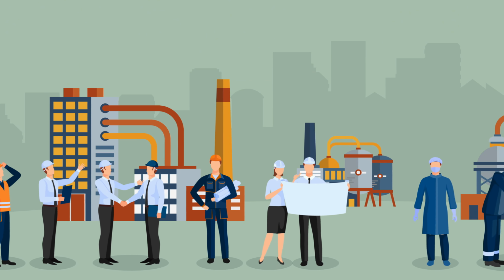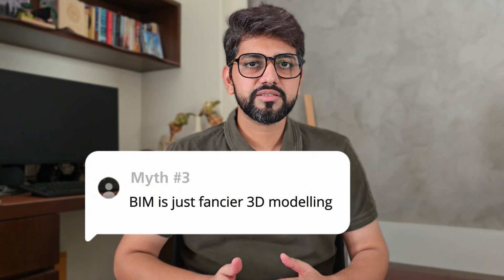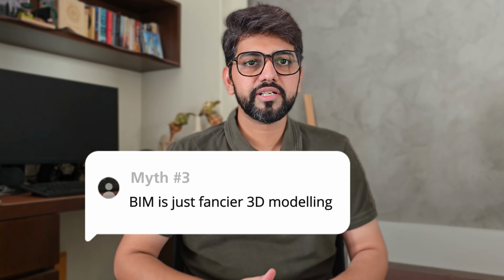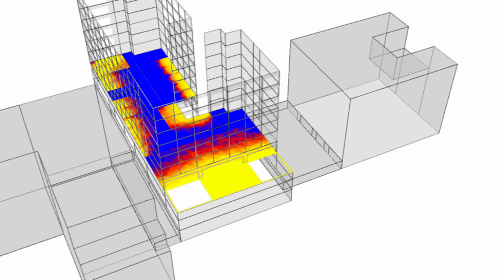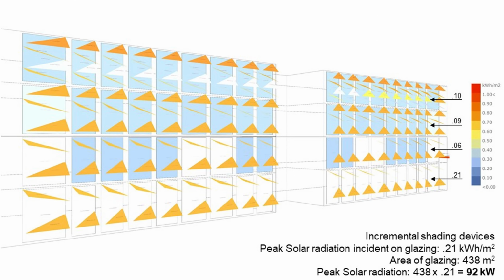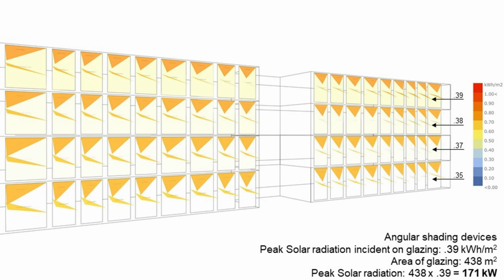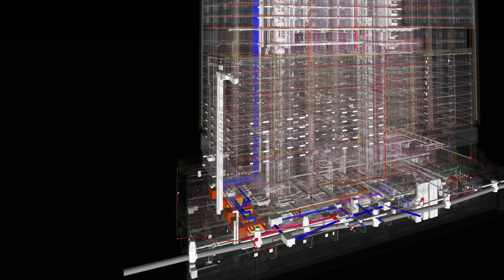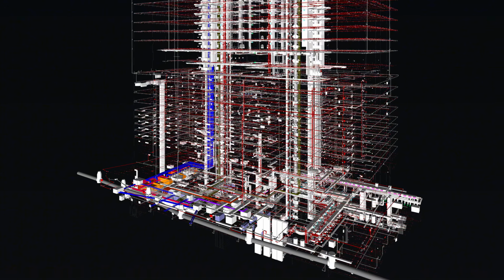BIM serves as a collaborative platform for stakeholders in the architecture, engineering, and construction industry, including even developers and property managers. We touched on this earlier, but it bears repeating. If you think BIM is just about creating pretty 3D pictures, you're missing the revolution. The information, the data is what sets BIM apart. It's this embedded intelligence that allows for powerful analysis, simulations, and informed decision making at every design stage. It's the difference between a digital drawing and a digital database that happens to look like a building.